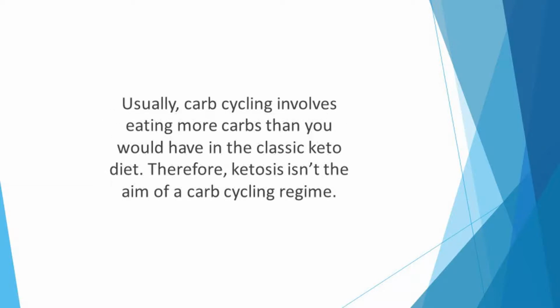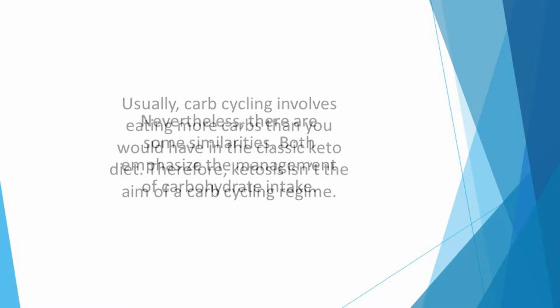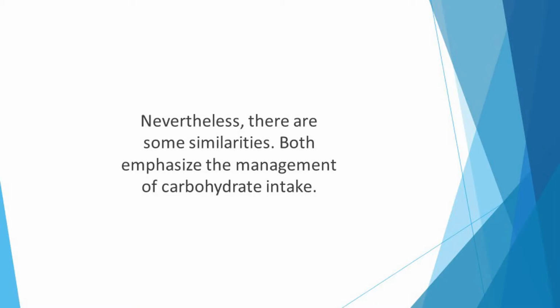Usually, carb cycling involves eating more carbs than you would have in the classic keto diet. It also doesn't involve eating the same large amount of fats. Therefore, ketosis isn't the aim of a carb cycling regime. Nevertheless, there are some similarities. Both emphasize the management of carbohydrate intake. Also, both diets involve counting macros. Macros are the specific number of grams of fats, protein, and carbs you eat every day.